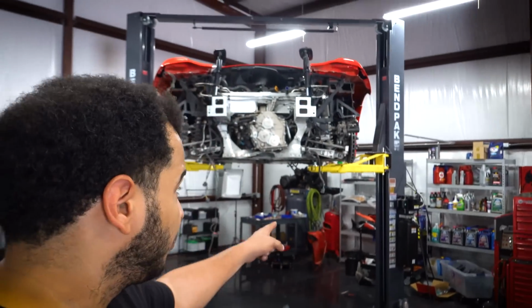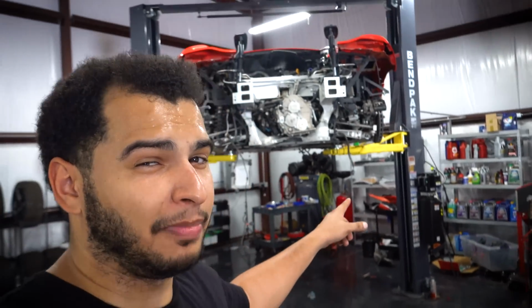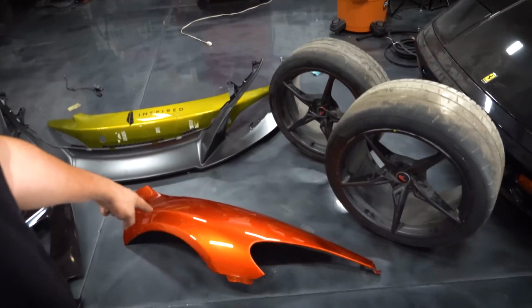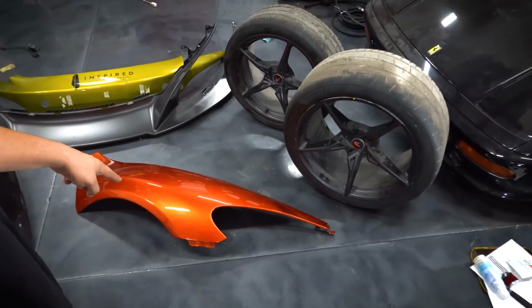Now, the last thing I want to ask you guys before I close this update out is what color I should paint this car. Now, I have a color in mind. I'm sort of set on it, but I can be swayed in either direction. Now, I do really like the Volcano Orange, which you can see right here. It is a beautiful color.